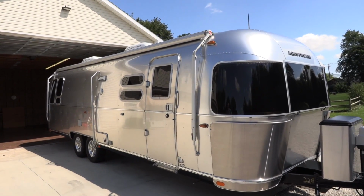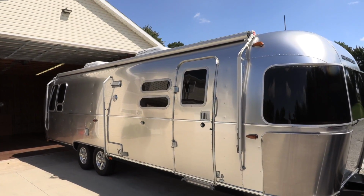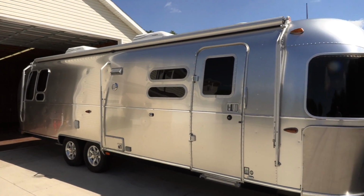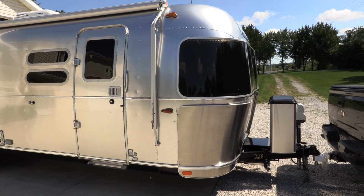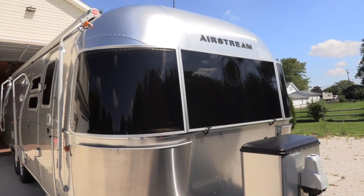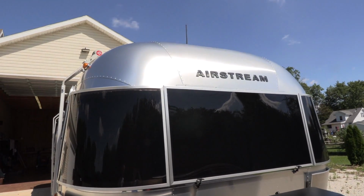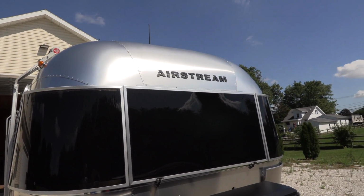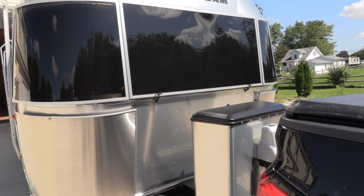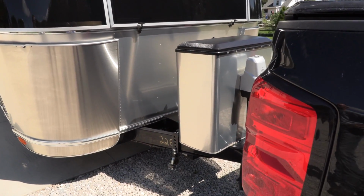Definitely looks cleaner. Yeah. Especially the nose. There were so many bugs on the nose of this thing. Yeah, I'll have to get close up to the nose again just to show how the bugs are gone finally. For how long? Who's to say? Even did the LP tank cover. Once again, Top Coat F11 did an amazing job for us.